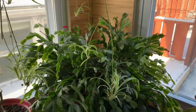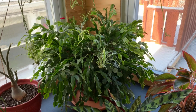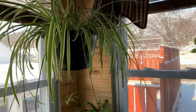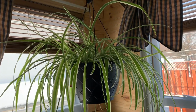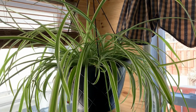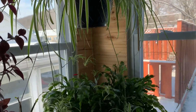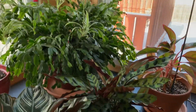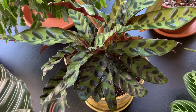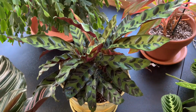Okay, back here in this left-hand corner is my larger Thanksgiving cactus. This one has multicolored blooms. It's got pink and red blooms. Up here in the left-hand corner is a reverse variegated spider plant. It's doing well, shooting off some babies. Okay, and as we come down here, this one is my rattlesnake Calathea, my Calathea lancifolia. Love this one. So, so pretty.